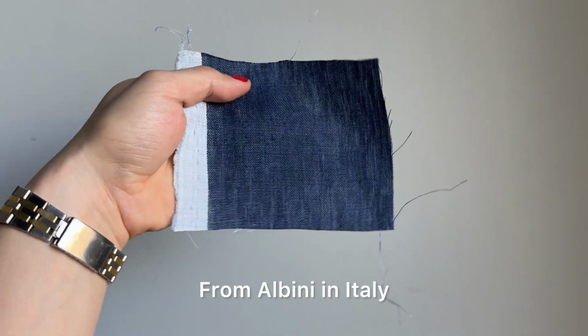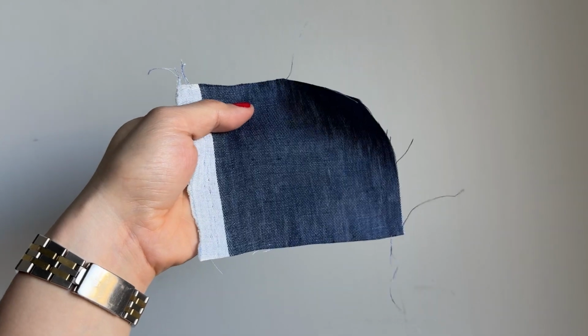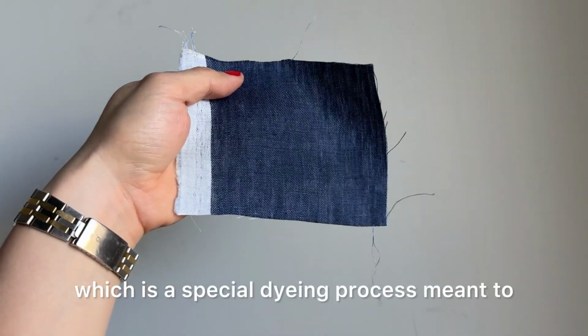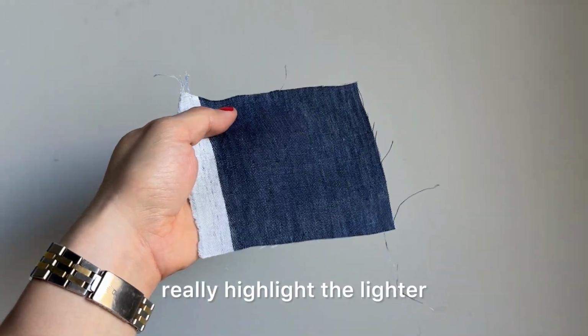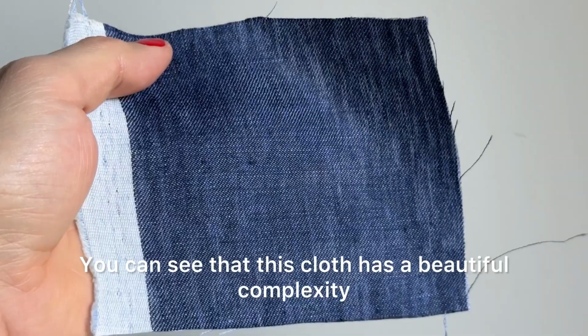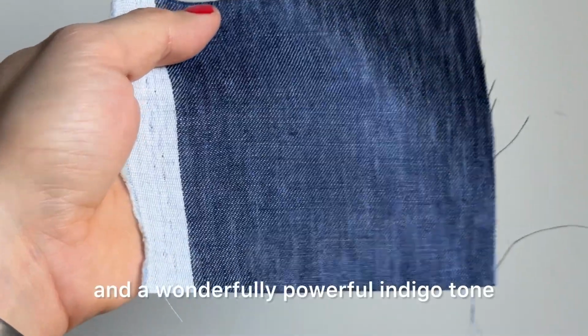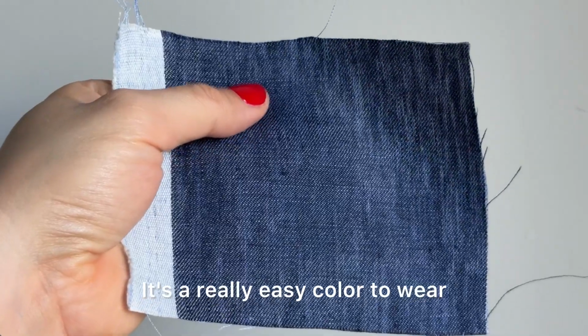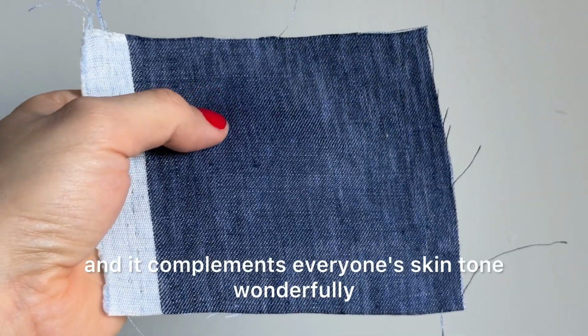From Albini in Italy, this is our deep indigo linen. This is a linen délové, which is a special dyeing process meant to really highlight the lighter and darker tones in the yarn. You can see that this cloth has a beautiful complexity and a wonderfully powerful indigo tone. It's a really easy color to wear, and it complements everyone's skin tone wonderfully.